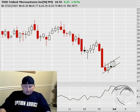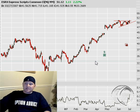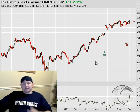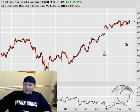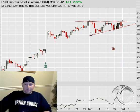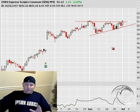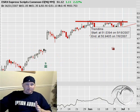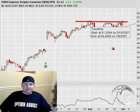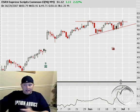Next, I've got Express Scripts. Love the stock. It's an amazing trending stock, and I've been looking for a reason to get long recently, and I think we might have found it. If we zoom in, the stock's been consolidating at about 50 bucks a share. It's right at resistance today. It's screamed right up to that, just dying to break out. This here, though, only represents a 3-point move. Treat that as a minimum. Look at the stock's trend. It goes nuts. Get into it. If it breaks above 51 here with some good volume, I've got to take it.